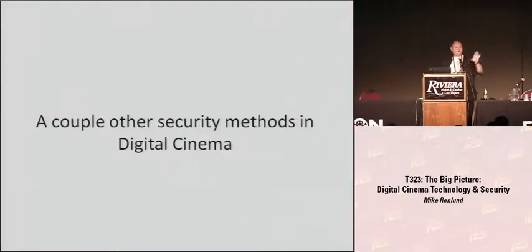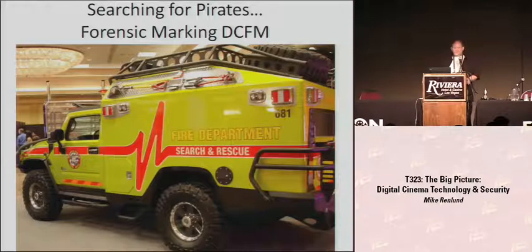There are a couple other security measures in digital cinema, mostly to help them search for pirates. Forensic marking, DCFM, is distribution channel forensic marking.